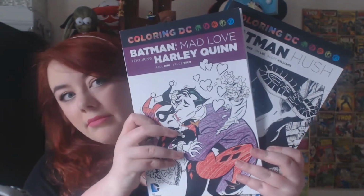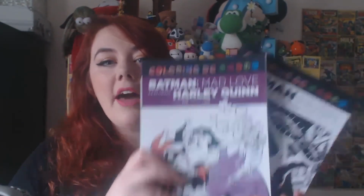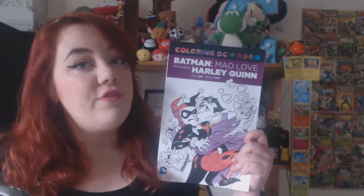On to this month's kind of random section, and the first thing is these. Can you see them? So these are like adult colouring books for complete nerds. It is Colouring DC, and myself and King Bonebeard both got one. His is Batman Hush, and mine is Batman Mad Love featuring Harley Quinn, because Harley Quinn is my favourite DC character, and it's just a little bit of fun.